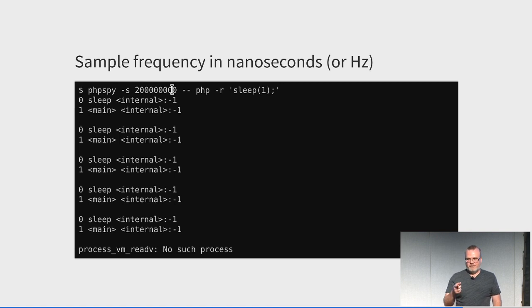Why not 100? Because many things might be in 100 millisecond intervals, right? And if you keep only checking every 100, you might get these weird sample errors, where you keep missing the thing you're looking for. By offsetting it slightly, you're more likely to hit the right thing.